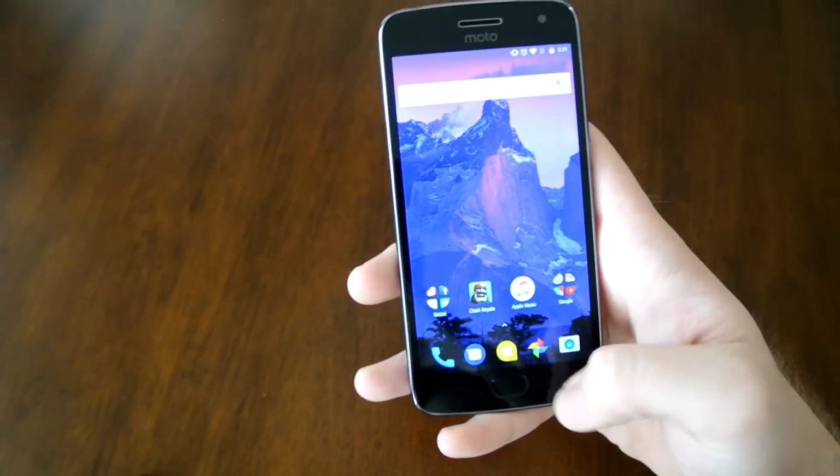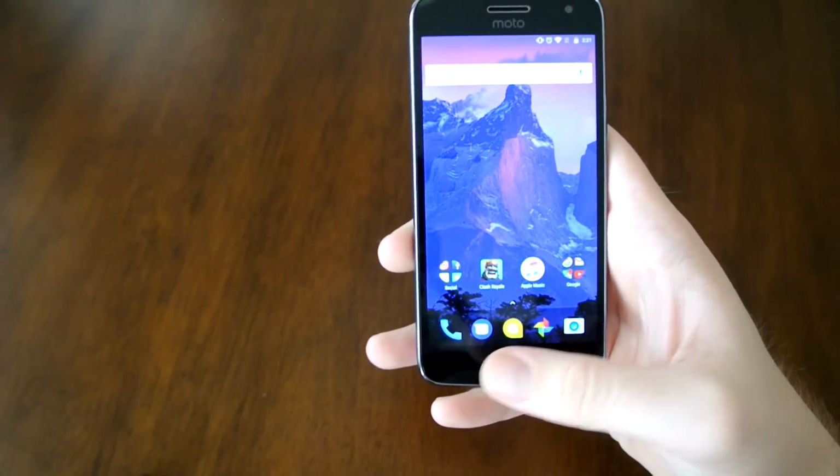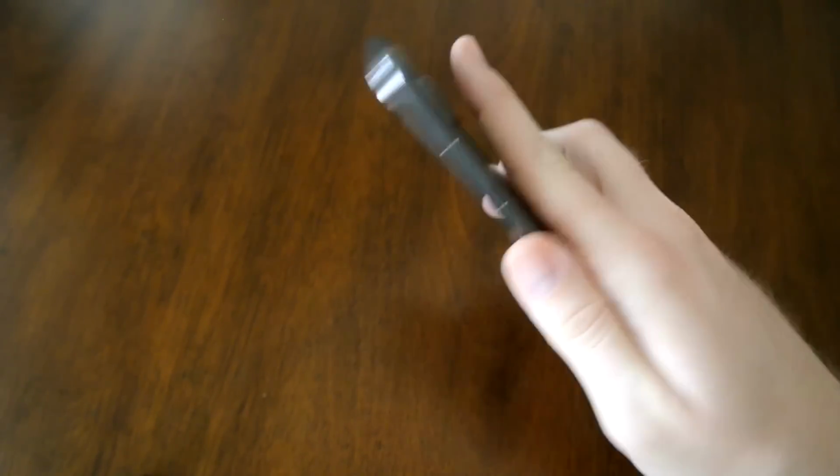So really cool. Swipe to the right, like I said, for multitasking. Swipe to the left for back. Press once to go home. And it all has this small vibrate feedback, or press and hold for just a second to turn the screen off. Really, really cool, especially in a budget phone.